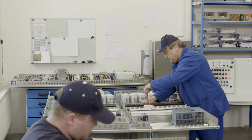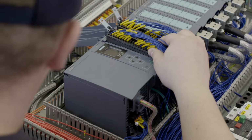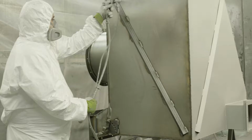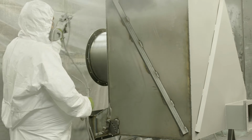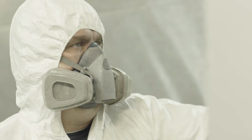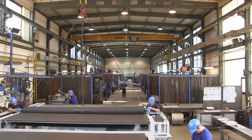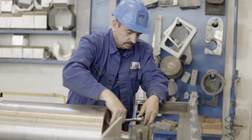We provide complete electrical installation of ovens, including control cabinets and control panels. Products are surface finished in the paint shop using quality high-temperature paints. Individual components of ovens are assembled in our assembly hall to facilitate easy transport. Ovens are then ready for dispatch to the customer.